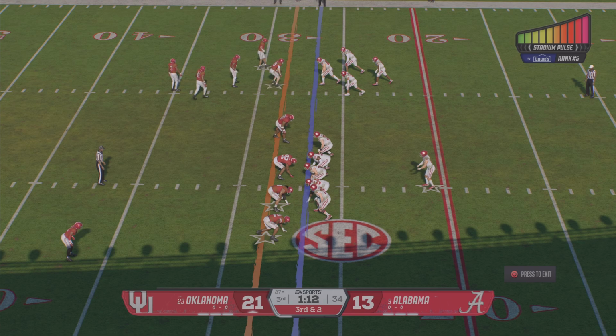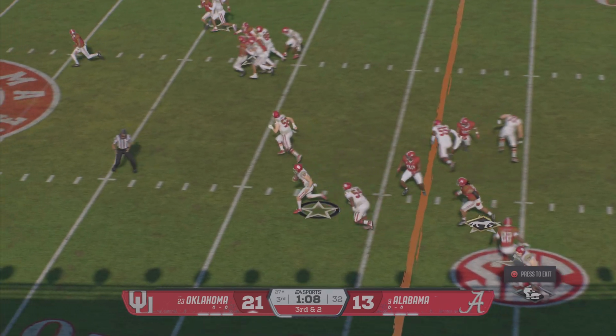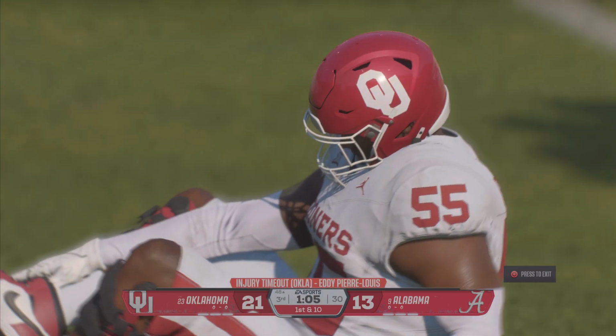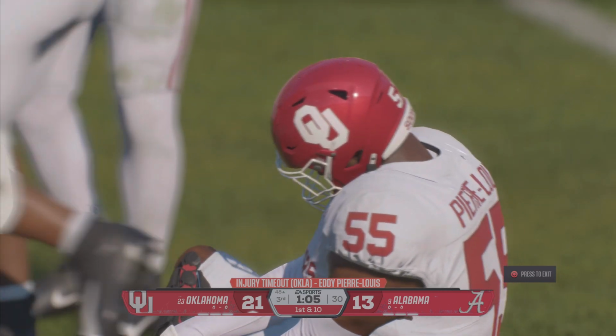Offense looking to convert on 3rd and short from the 27. That's a designed quarterback keeper. Across the 40. They move the ball to the 48 and earn a fresh set of downs. Looks like a man is down on the field after the last play, so we'll take a timeout.